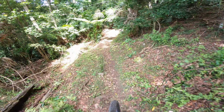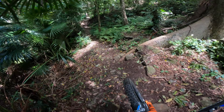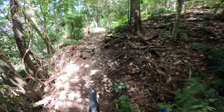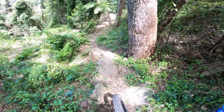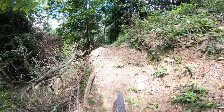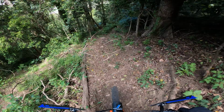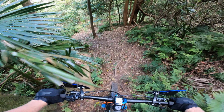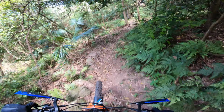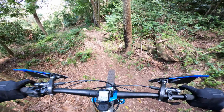It's wild, it's steep, and it's off camera, and it is a new sneaky chunky little goodie, a part of the Gong network. Now, we've had some wild weather here recently, which has left this trail with a bit of debris, and fingers crossed we're all good to come down here. Wah! There's the first gnarly section over the rock.